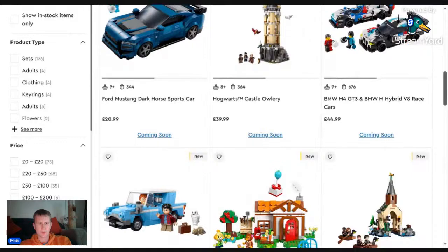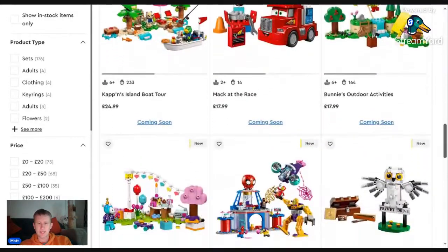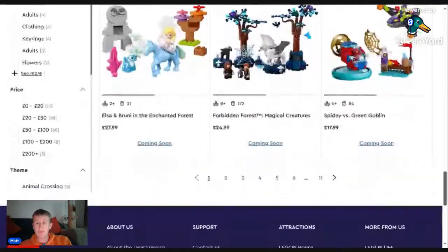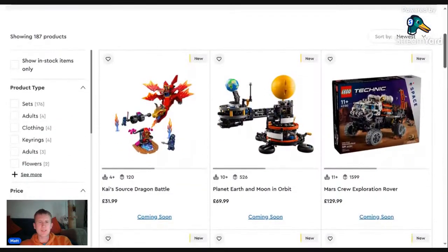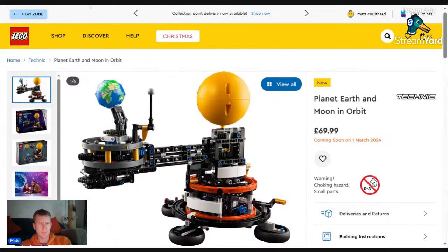So you've just got to scroll down and find it, but because I don't know the name of them, I can't just easily find it. But obviously all of this is coming from January or onwards. I'm sure there's one or two new Friends sets in here. So the Technic, all of this is new. I think we've seen the Battle Dragon before, but we'll start with this, and then we'll carry on with the sales stuff. Get sidetracked so easily. So we'll have a quick look.